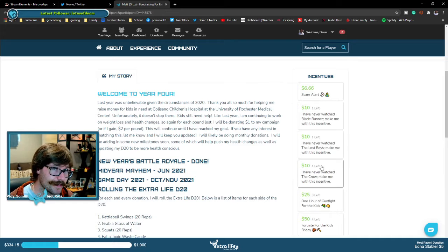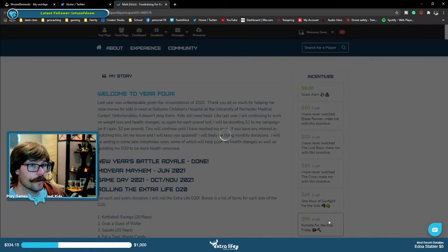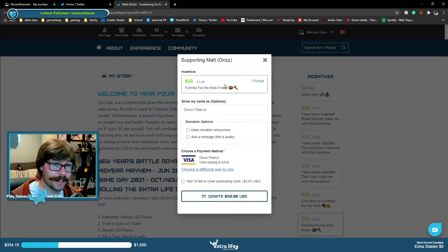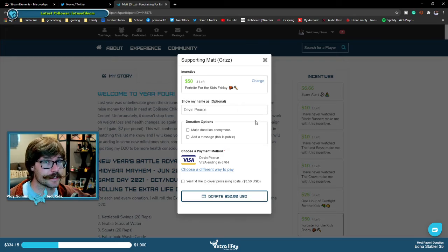If you choose from the incentives list, let's say this $50 one, it'll come up a little bit differently. We have our incentive. We have the option to change it right here. The rest of the page remains the same, but it specifies which incentive you've selected. Some incentives will have additional requirements needing to be filled, your address and stuff, if there's a physical object being shipped out to you, that kind of thing. But nonetheless, this is generically how it'll look.